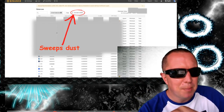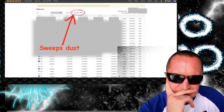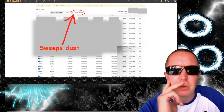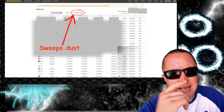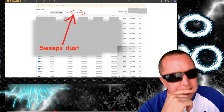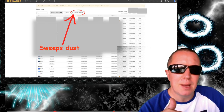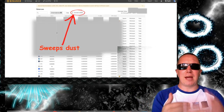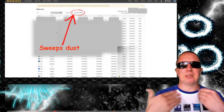So most of these are probably just dust, what we call dust. Dust is basically where you've held a coin and you sell it and you end up with a small amount of sats left on the coin, satoshis. And we discussed that in lesson 1. What happens is you can't send it anywhere, because you're going to get charged fees every time you create a transaction, buying, selling or transferring coins. Binance will charge you a fee.